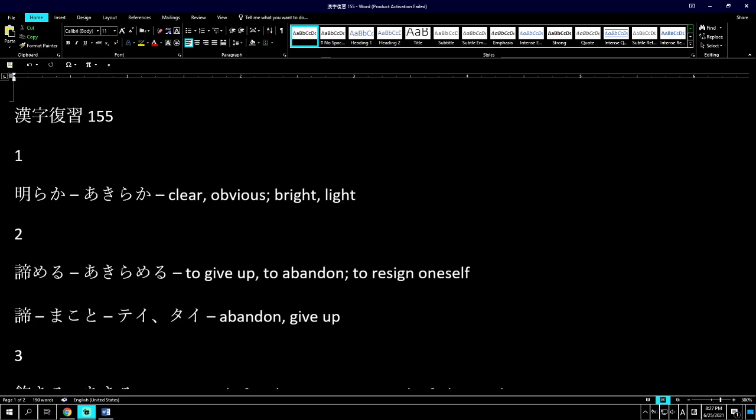Our first word for tonight is akiraka, which is clear, obvious, bright, or light. On the left side, our kanji for aki just means bright or clear. So akiraka is an adjective meaning clear or obvious. Akiraka desu. Akiraka is clear, obvious, bright, or light.